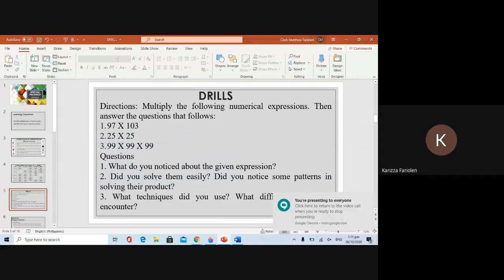So, para sa mga bagong dating po, the drill is to multiply the following numerical expression, then answer the questions that follows. So, number 1, we have 97 times 103. For number 2, we have 25 times 25. Then number 3, we have 99 times 99 times 99 on your notebook.